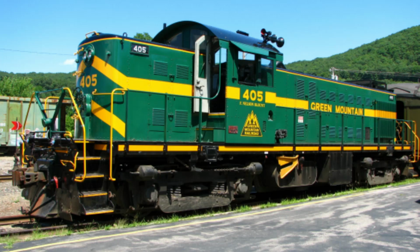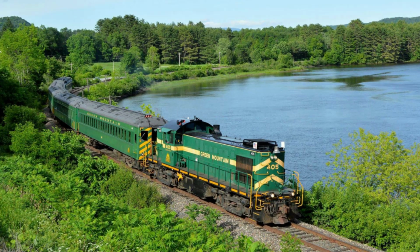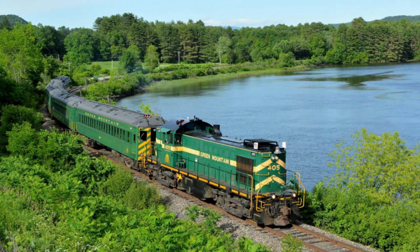A few years later, 405's orange safety stripes were removed and Green Mountain's new logo was placed on its cab and was named F. Nelson Blount in honor of Steamtown USA's founder, thus giving it the dark green, yellow, and black livery it has to this day.